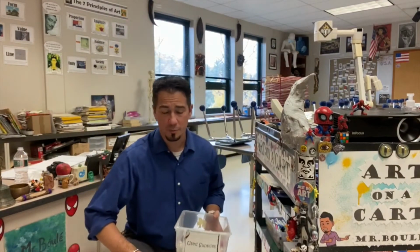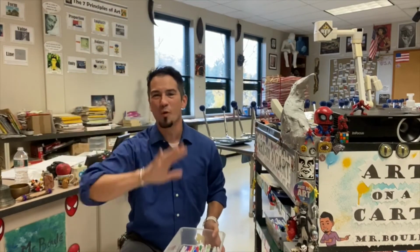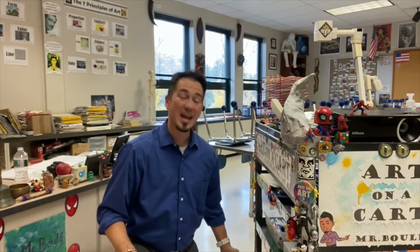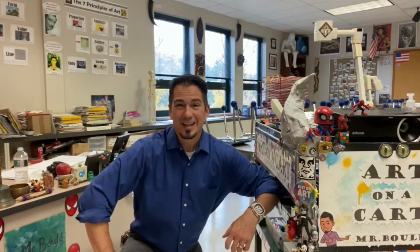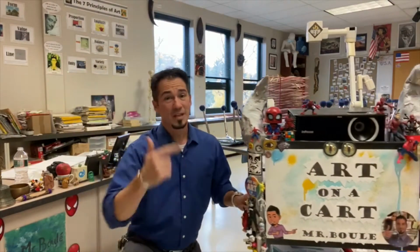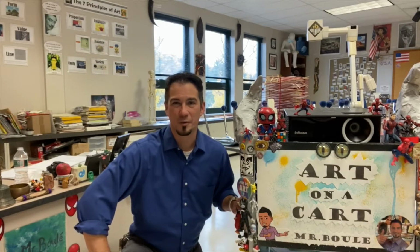Any and all art supplies are returned to a used supply section for me to wipe down and spray and make sure that I keep all supplies clean and everyone's safe here at school. I look forward to future years once COVID goes away and we can have students back in the art room. But for now, Art on a Cart is working here at LES, and I'm excited to have a good, successful school year with your students.